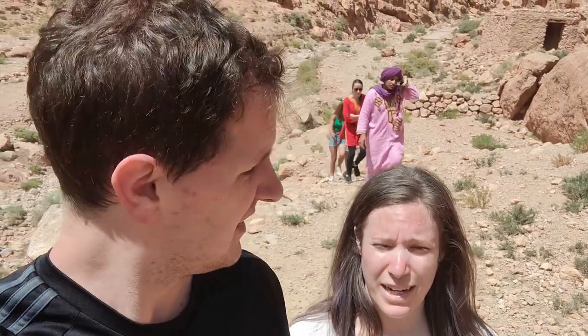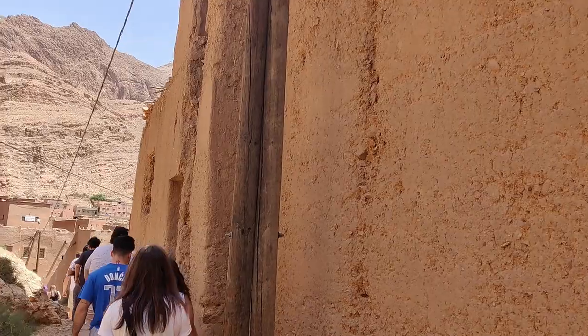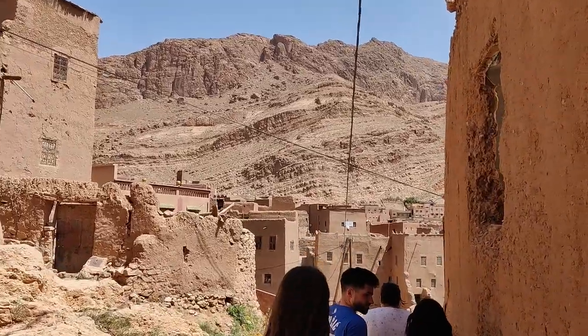And along the way, we've seen some date trees, palm trees, almond trees, pomegranate trees, fig trees. I think we're heading to see another kasbah. Now we're heading back through the kasbah and the gardens. So yeah, lots of nice scenery to enjoy.